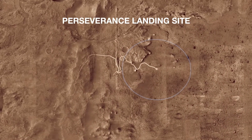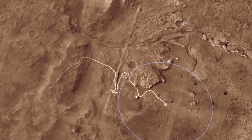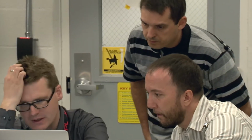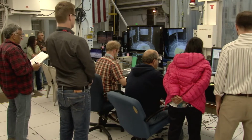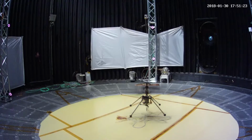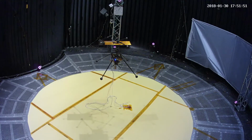It's extremely difficult to fly at Mars because the atmosphere is so thin. Compared to Earth, at Mars it's less than 1%. So the first and foremost challenge is to make a vehicle that's light enough to be lifted. And then the second is to generate lift. The rotor system has to spin very fast. We're spinning between 2,000 and 3,000 revolutions per minute, and it takes a lot of energy.